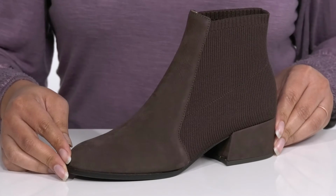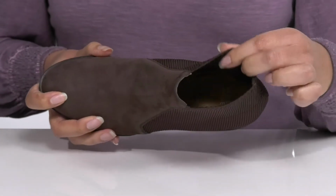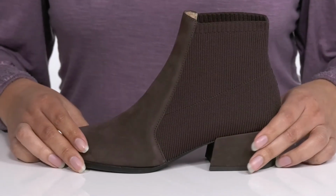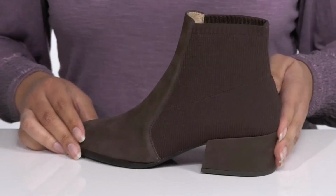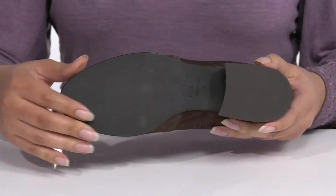These will look great with your favorite pair of skinny jeans and a cute sweater. Inside, there is a leather lining with a cushioned footbed to keep you comfortable all day. You'll get almost a 2-inch boost in height with the wrapped block heel at the back, and it's all on top of a smooth leather outsole.